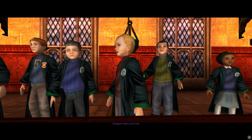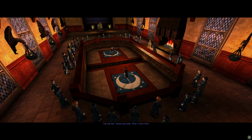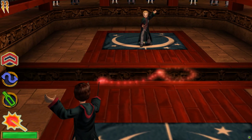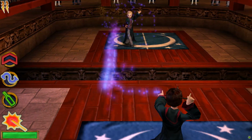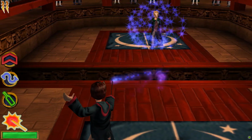Thrashing you will be a treat, Potter. Very well then. One's at the ready. When I count to 3. Scared, Potter? You wish. 1, 2, 3! Today, Potter, you will have the pleasure of dueling the great Slytherin house. Mimblewimble! Slytherin takes an undeserved hit.